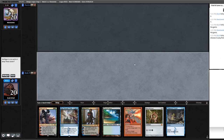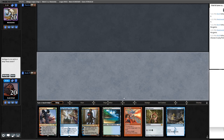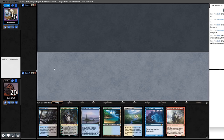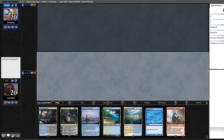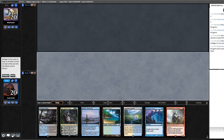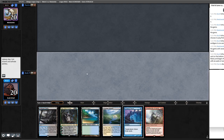And for round 5, we're on the play. Again, Mox Emerald instead of Mox Ruby means we don't get a turn 1 Ren and 6. This hand is not keepable. This hand is pretty capable. This is a combo, by the way. I'm going to keep this. I'm going to bottom Mystic Sanctuary. That's not a card I want right away.